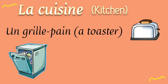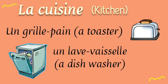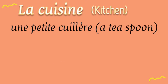Dishwasher. Dishwasher is called un lave-vaisselle. Lave-vaisselle. Vaisselle is vessels. Lave is to wash. So, from there comes the word dishwasher. Un lave-vaisselle. Next is teaspoon. We have already done spoon, which is une cuillère. So now it's a teaspoon. So teaspoon will be une petite cuillère. Une petite cuillère. That means a small spoon.